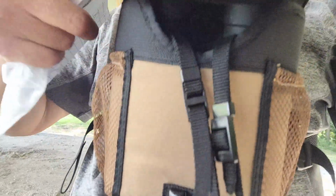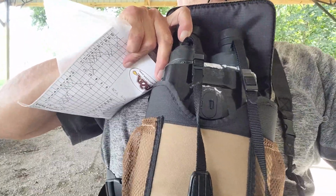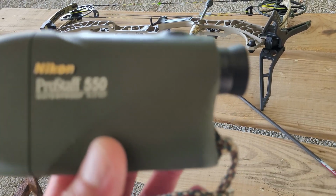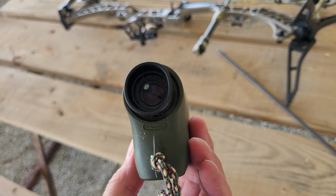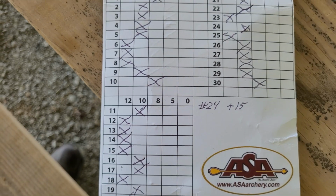Just a cheap Vortex vinyl harness that I put the cannons in. I really need a side pouch for the rangefinder because I've been putting my rangefinder in the whole day and struggling to get it out. I've been using this rangefinder for a long time, a Nikon Pro Staff. I don't know, I've killed lots of animals because of this. It might be 30 years old. I don't know. All right, guys.